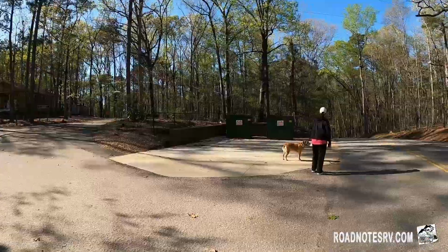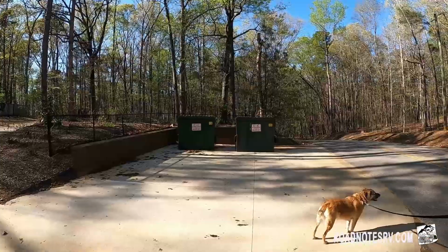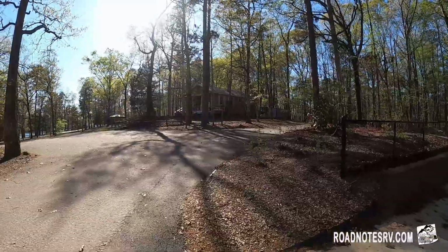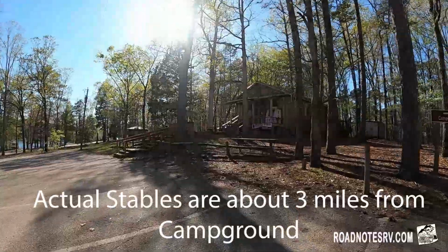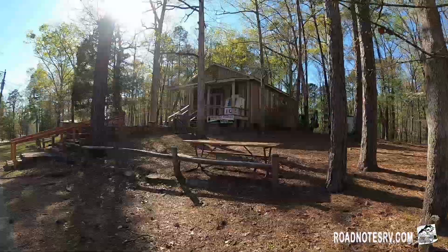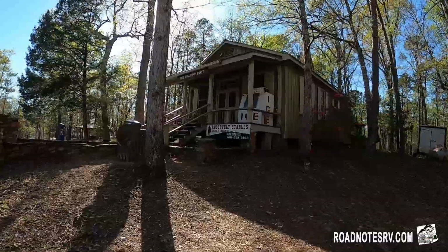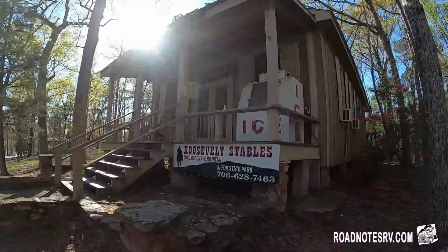Yep, not trash pickup, but your trash area. The map to see how far back five is. Six is over here. And then there's this little store, it looks like. It's a store? Oh, yeah. Roosevelt Stables. There's a phone number you can call here, and you can book yourself a horseback riding session in this building you would come to.